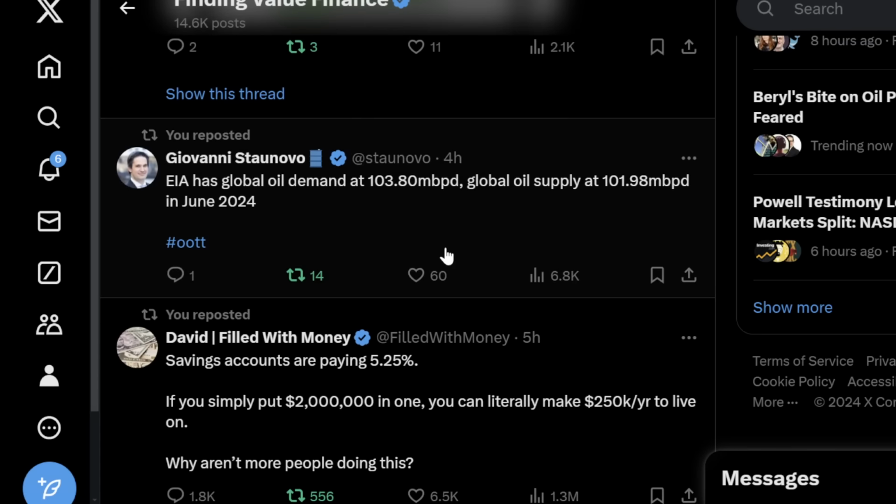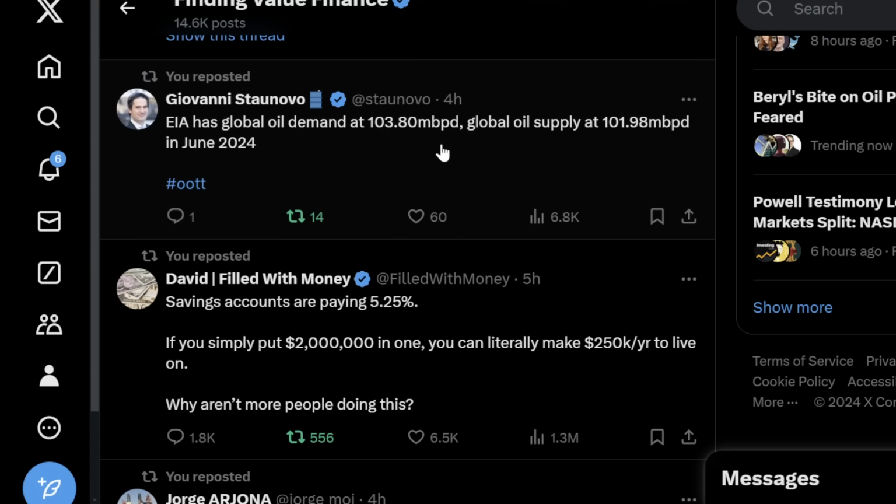The EIA has global oil demand at 103.8 million barrels per day, but they also have the global oil supply at 101.98 million barrels per day in June of 2024. That's a pretty big deficit. Eating through the inventory. That's what moves price, guys.